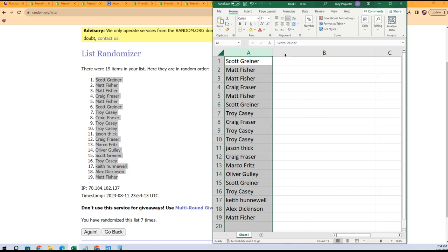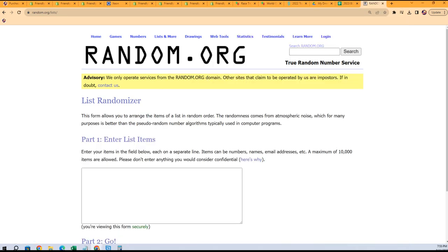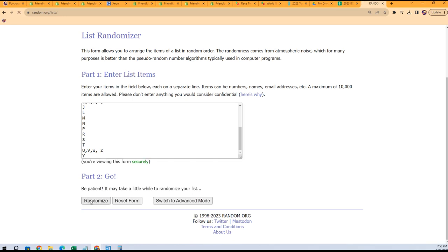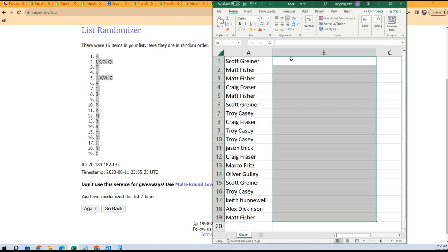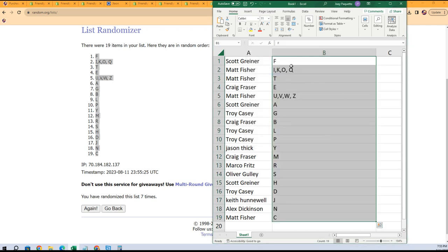Now we're going to send the letters through. This is a big random right here. Oh, good luck. We'll see who gets which letters now. Oh my. Lucky number seven. So there it is. All right.